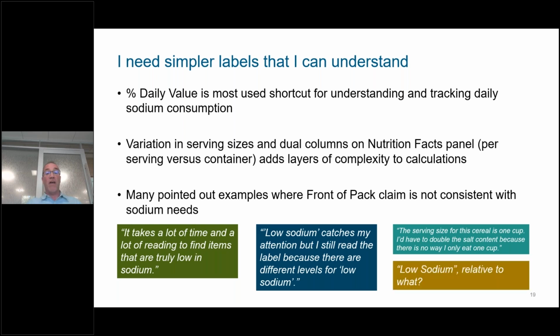So again, a very powerful quote here: "Low sodium relative to what?" A lot of consumers really had a hard time understanding how something can be lower sodium and still have a very high sodium level in their minds.